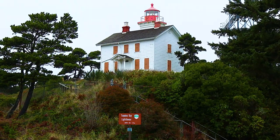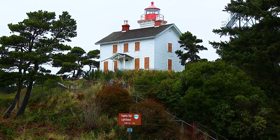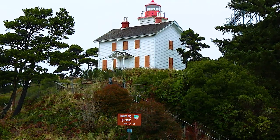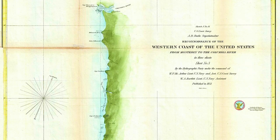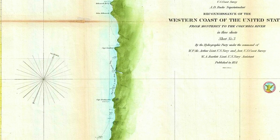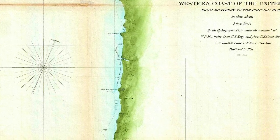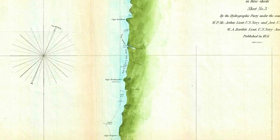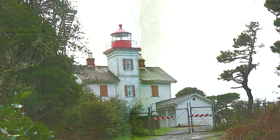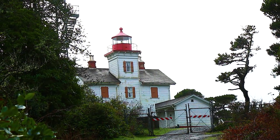This lighthouse's time was short-lived. After just 3 years, it was replaced with another lighthouse a few miles to the north. The Lighthouse Survey had gone through another round of surveying Oregon. They decided that the ships traveling up and down the coast should be in sight of a lighthouse at all times. Yaquina Head was chosen nearby, which would mean that Yaquina Bay was no longer needed.